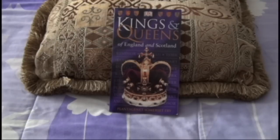Kings and Queens of England and Scotland. Basically, what it implies. It's a chronicle of the kings and queens of England and Scotland, all in order. I really like this book. It's just a really short and simple catalog of all the kings and queens, but it's really neat. It has lots of great pictures and timelines in it, and I think if you're a history buff or an English monarchy buff, you'd really like this book.